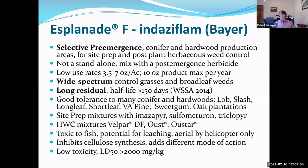Please note that it is toxic to fish, as some other herbicides are, and there is potential for leaching. Application is by air, by helicopter only. The interesting thing to me with this material is that the mode of action is different than most of the products we're using right now. It inhibits cellulose synthesis, and we want to try to use different modes of action when we combine herbicides.